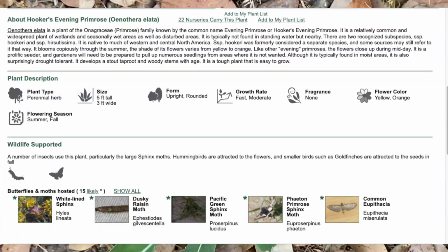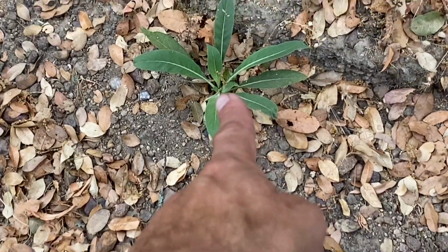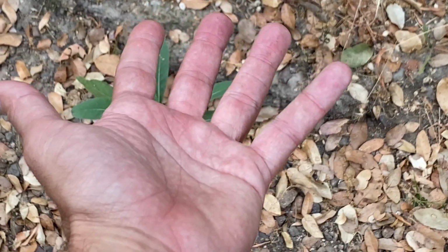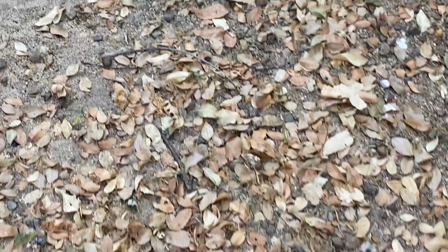This is supposedly Hooker's Evening Primrose, which if it is, that's really exciting because I've never seen it. But I did try to introduce it about 2 years ago, and then the goats came through and killed it. But maybe it had a chance to seed. I don't know. But it's not going to be here next month, which is what's really sad. You know, this was a good year for rain. We've seen some native plants try to take advantage of that, and the livestock are going to come through and bring all that good effort to an end.